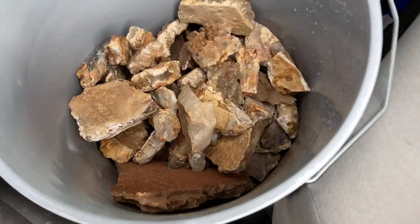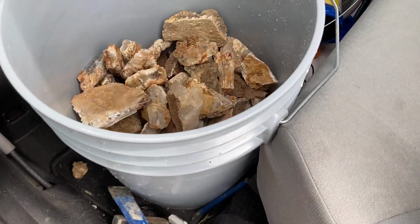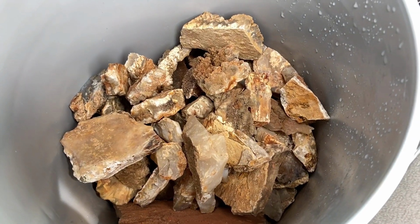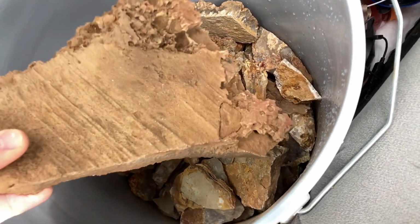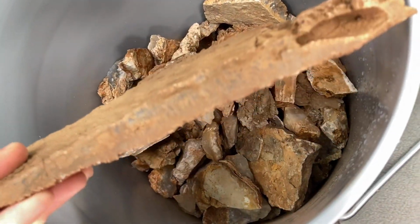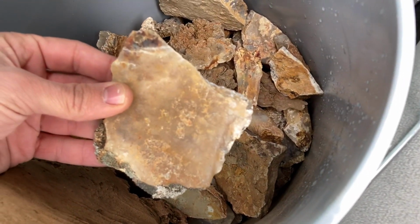Just to give you all a real idea so far today, that is a 5-gallon bucket, about halfway full of some amazing agate. Look at this slab. That's gonna clean up and look nice. There's some agate in that. Don't even know what that's gonna look like. These are gonna clean up so nice.